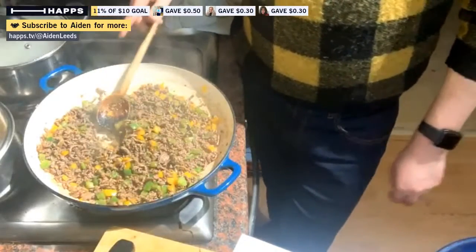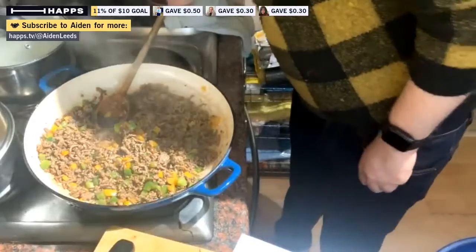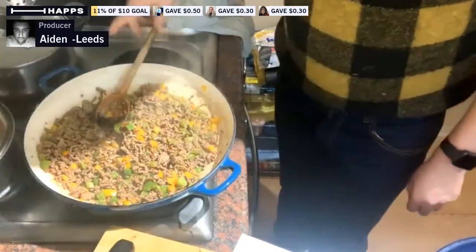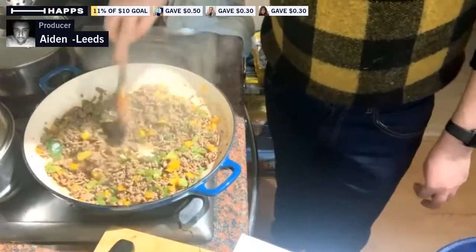The rice should be done in about 10 minutes. Let me just turn the rice up. Yeah, this won't take too long.